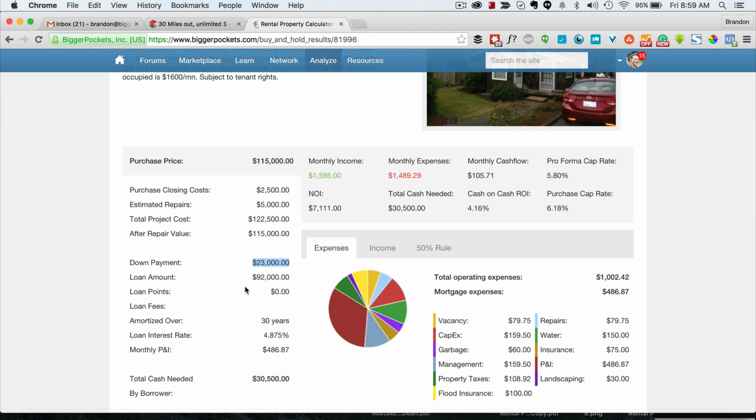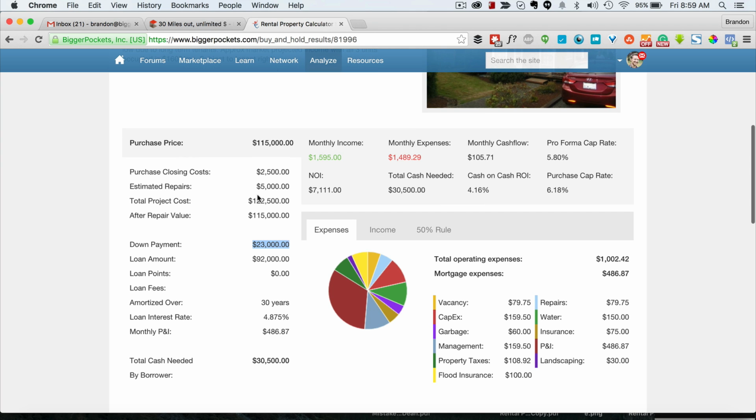We also needed a purchase closing cost of $2,500 and the repair cost of $5,000. So add all that together, the 23 plus the 5 plus the $2,500, and you're going to get $30,500. So that's just why I like this number here. It just makes it a lot faster.